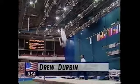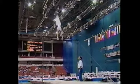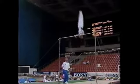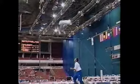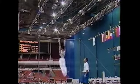Drew Durbin from the United States on the high bar. This is his best event. And boy, when he's on, he can really fly here. Gaylord, too. Oh, no. And a good save. Yeah.